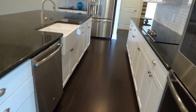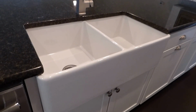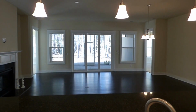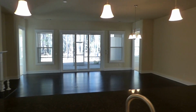And in this case, what's so popular now are these country sinks. This is the top level of the upgrade because these sinks are pricey, but many people like them. The house on the inside in general has a kind of a cottage feeling to it, kind of a country informal type of an architecture that many of you like.